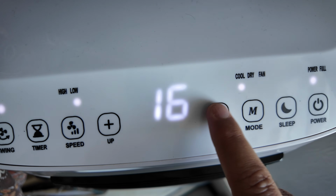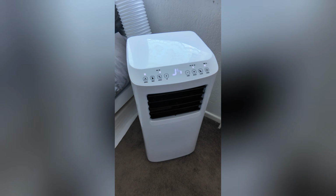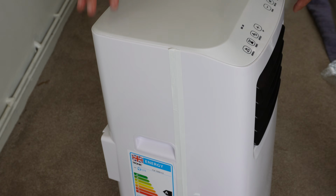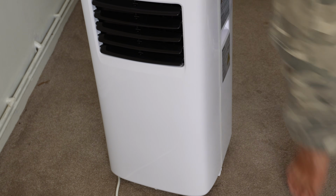Even with the temperature set all the way down to 16 degrees, the room was never really dropping below 22 degrees. It did make it a lot more comfortable than walking in the rest of the house, but it still wasn't like ice cold. Now in terms of energy, I'm not entirely sure how much this takes since I've only been using it for the last 2 weeks.